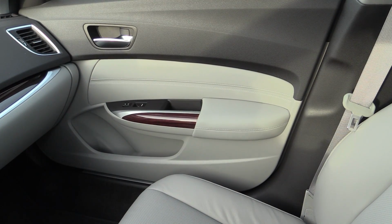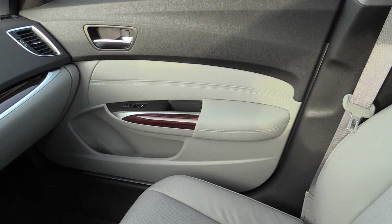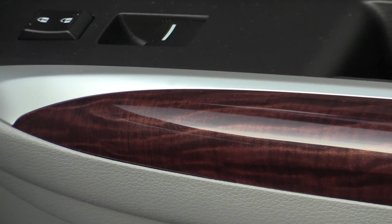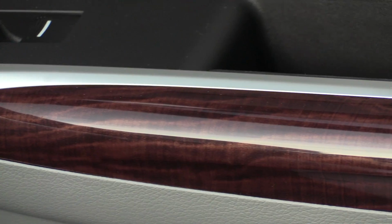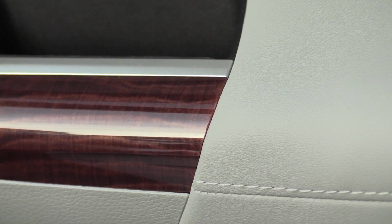One thing that you won't find, however, is real wood trim in the TLX. This is all imitation wood trim on the doors and the dashboard, even though it is very well done. Now, that imitation wood trim is a very good imitation of wood. It is very attractive, and it's combined with this metallic effect trim and excellent stitching all across the cabin.